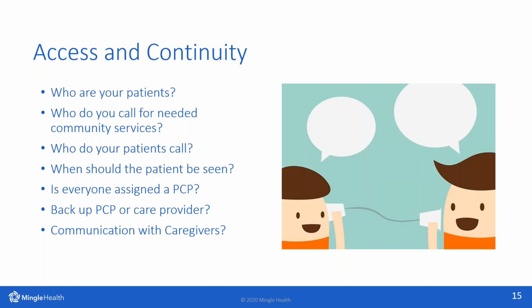Making sure that, if you have multiple providers in your practice, the patient knows who their primary care provider is. Is there a backup person? Does the patient understand that that's a backup person and that you're still getting that information as their primary care provider?